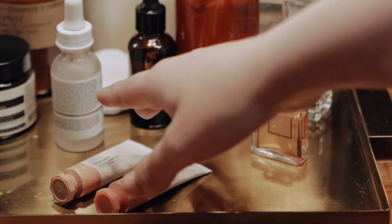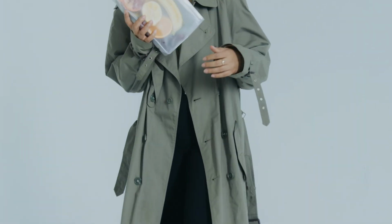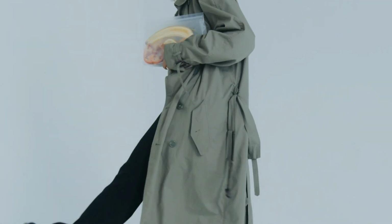So it's best to keep products like this in areas where you know the temperature and humidity is consistent and there's no exposure to direct sunlight, such as a vanity or a cabinet or a shelf in your home. So going back to the sunscreen example, it would be better to keep it in your handbag, since your handbag would less likely be left in a hot car for days on end.